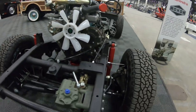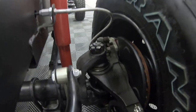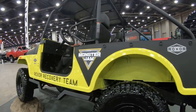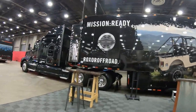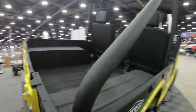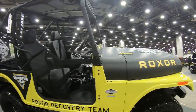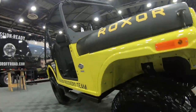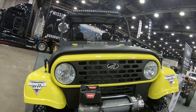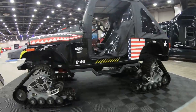Roxor, almost like the old Jeep. Look at that. Check that out. Look how nice that is. Got the recover team. Boom. There you go. Three boys in the litter.